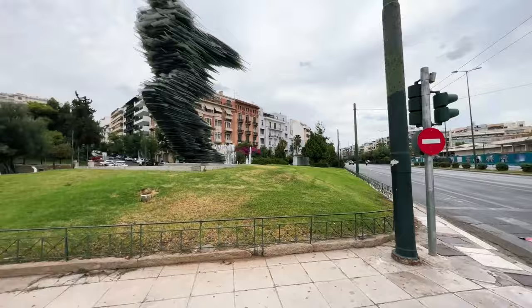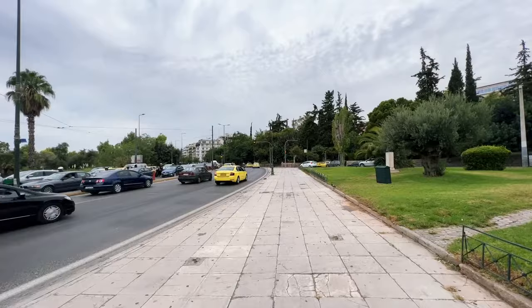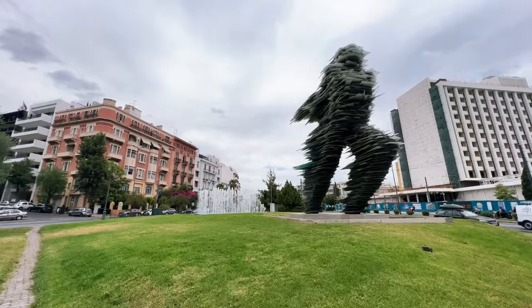Yeah. Frances! Pregunta, ¿cuál es el título de la escultura? La escultura se llama Corredor. Yo creo que se traduce en español. The name of the sculpture is called Runner.